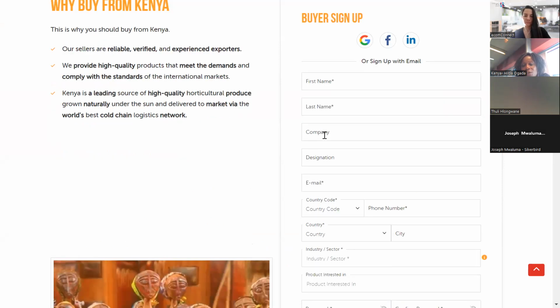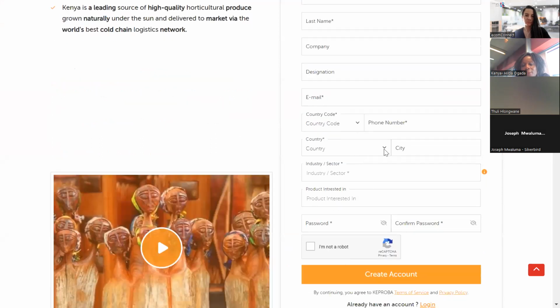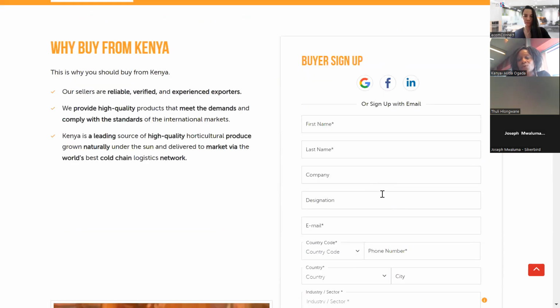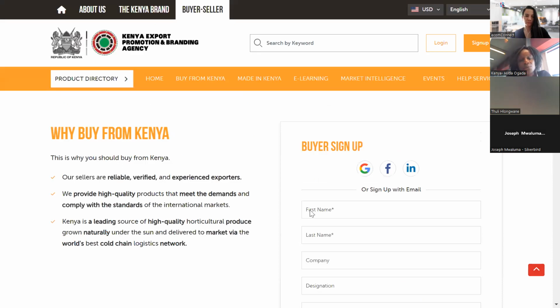You put your name, the name of your company, your designation, email, country code, and your phone number, your country and city, industry or the sector that you're interested in, and the products of interest. And then you create a password. Once you've created your password, you just click on create account. With this one, there are no backend approvals. Any buyer, anyone who wants to buy, you just register, and you get your confirmation immediately, and now you can log in and access the different products.